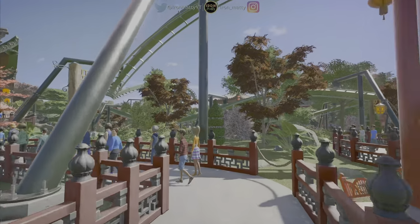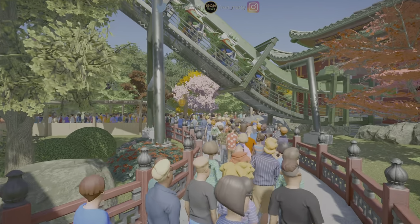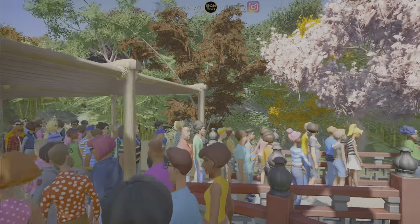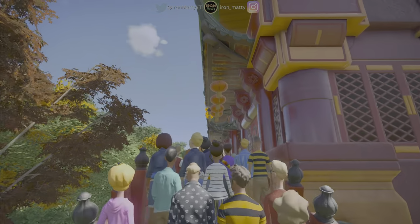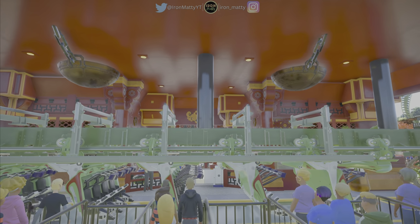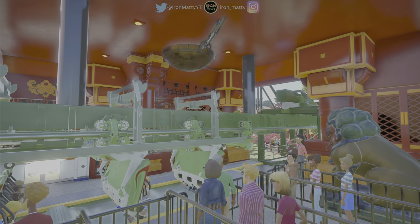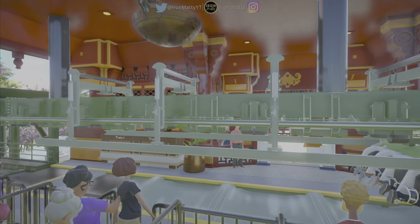Round we come. This is the wide queue path. A very long queue line, which is to be expected. It's the main attraction of this area. As we come up into the station. Oh, wow. Oh, that's fantastic. Wow. Right, so let's go for a ride on this then, shall we? Enjoy, everybody.